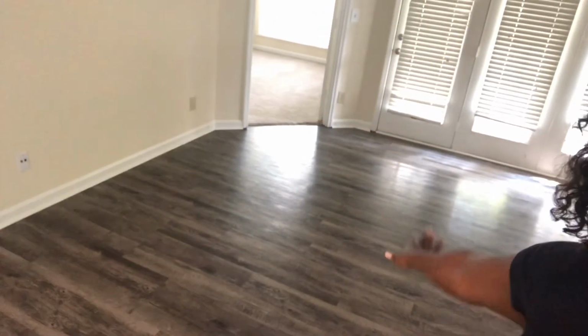I'm gonna put that stuff away soon. Over here, let me give you a 360 view. This is our dining room area. And then we have our living room. That's my bedroom over there. And those doors lead to the patio outside.